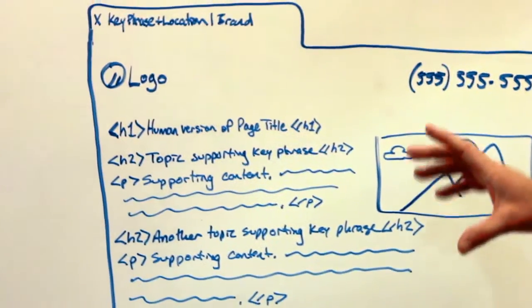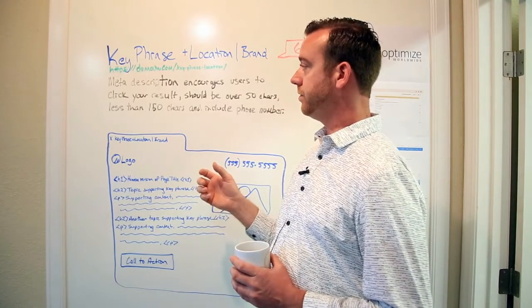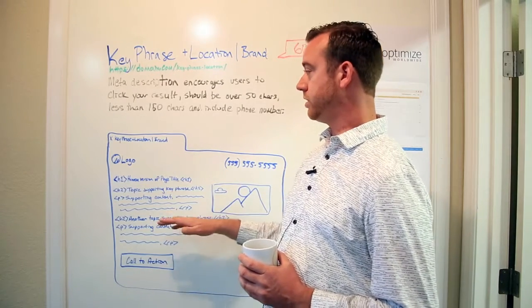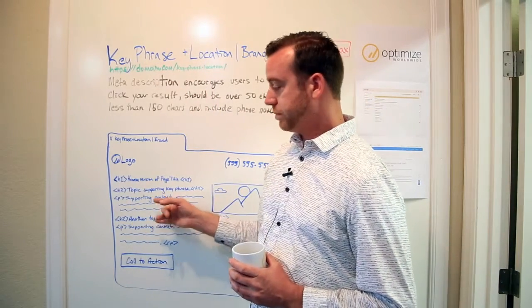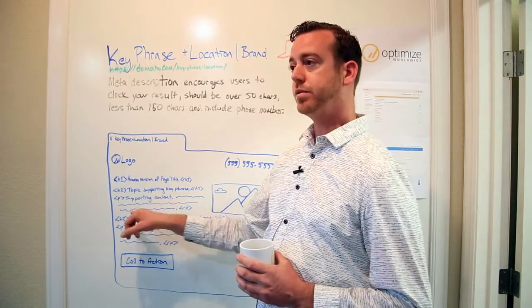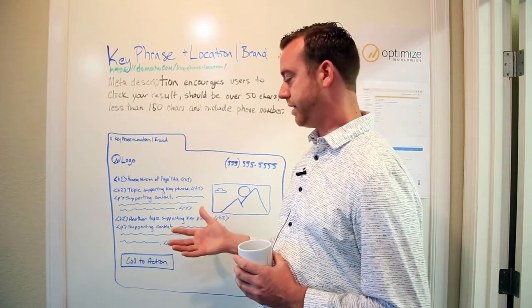And what will end up happening is Google really wants to deliver the best search result based on what they're searching for. So a web page might rank for several different key phrases because of the way your page is structured. If you have a good page title and a good H1 tag, you can also have supporting topics. So your H2 tag should have a topic supporting the key phrase, with content supporting that topic you're discussing, and maybe another H2 tag with another topic that's supporting this page's key phrase we're going after.